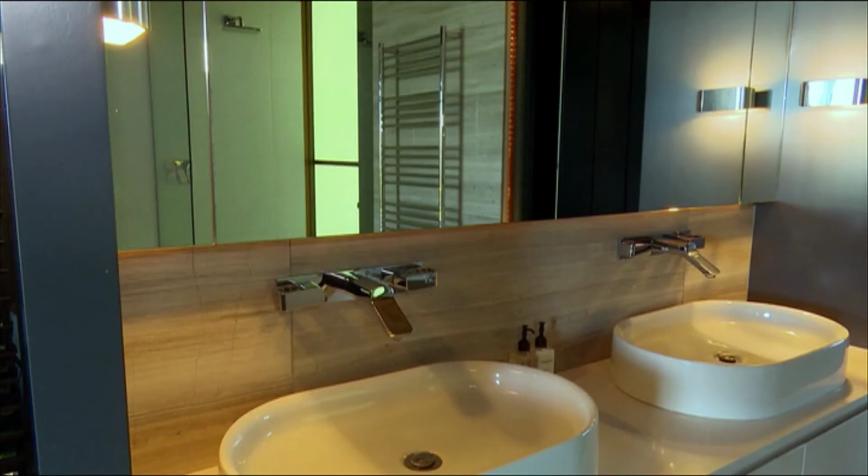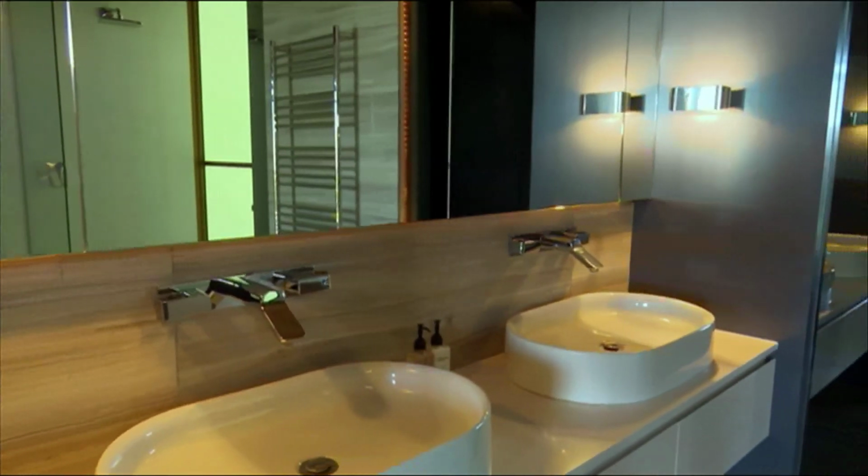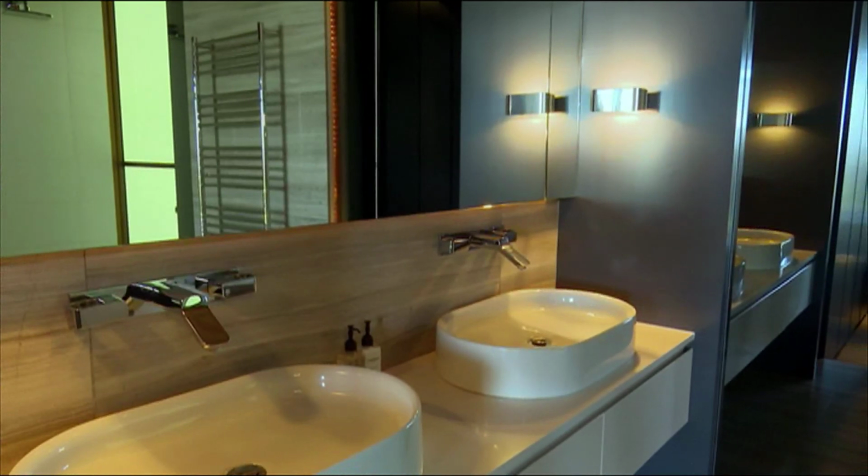Should we then still consider a his and hers vanity? I definitely feel that a his and hers vanity is the way to go. It is going to be a slight challenge for you, knowing that the bathroom you're designing is quite compact, but I would definitely make an allowance for this because it seems to be the trend these days, and for that luxury feel, it's definitely something I would consider.